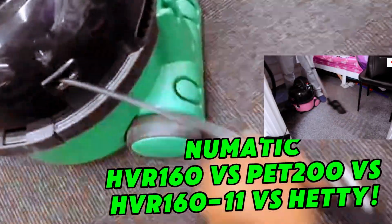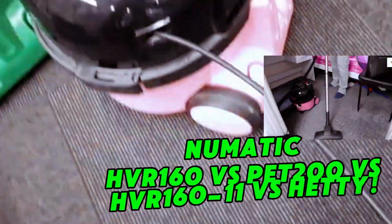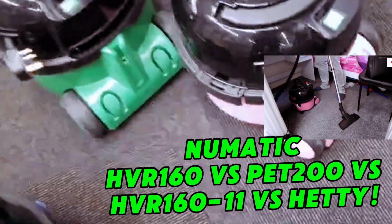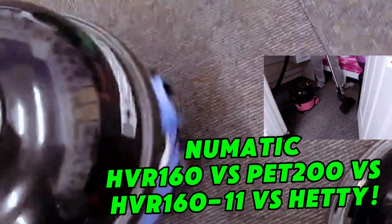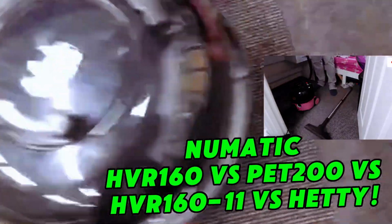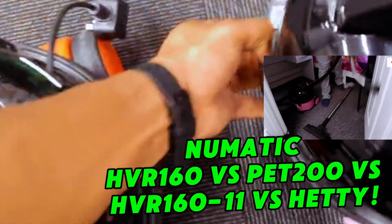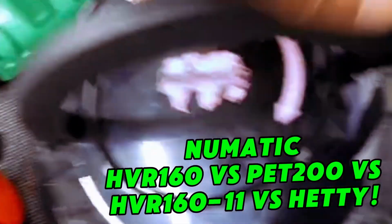If you are drawn to style and want something fun looking without losing performance, Hetty HET160-11 gives you the same cleaning power in a more cheerful design. If you are looking at the older HVR160, it is still a solid machine, but HVR160-11 is a more updated version and generally the better value if priced similarly.